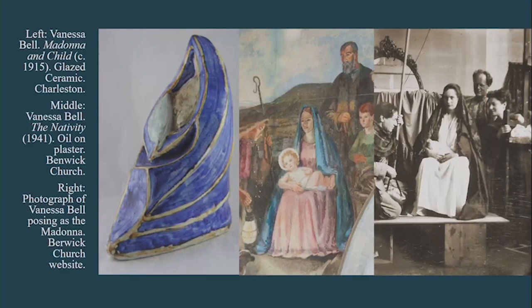The Virgin Mary held a prevalent place in Bell's artistic oeuvre. Here we can see a sculpture she created in 1915 next to her 1941 Nativity in Berwick Church. On the right, we see Bell modelling for the Virgin, suggesting that she felt some form of connection with the maternal figure. The left-hand sculpture presents so many similarities to the doors.